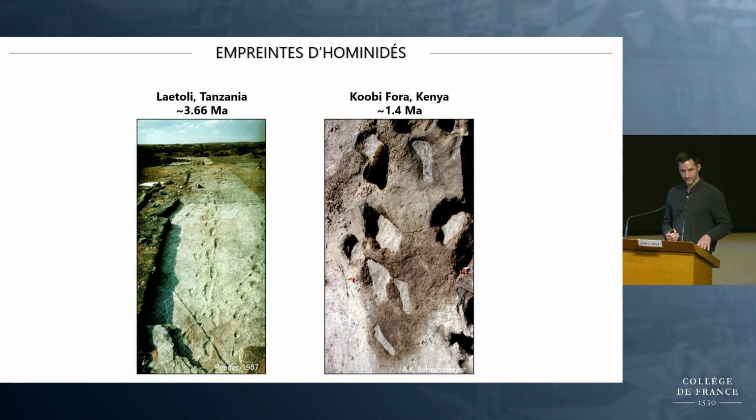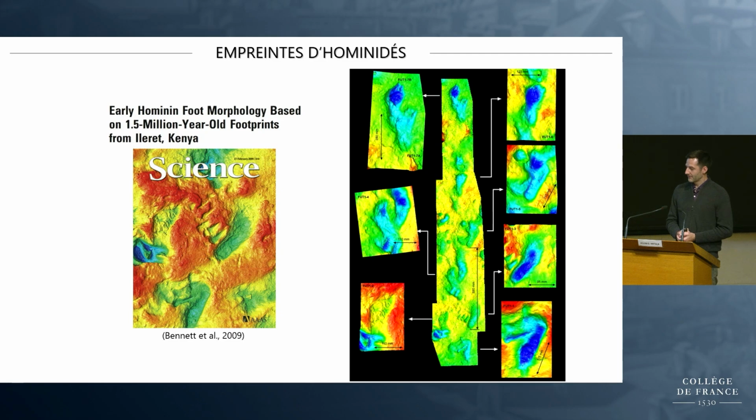For about 3 decades that followed these two discoveries in the late 70s, these were the only sets of early hominin footprints that were known that predated modern humans. Aside from one single isolated footprint that was found at the site of Terra Amata near Nice, which could be up to 400,000 years old, but there are some questions about those dates. But the quantity of evidence has really changed in the past 15 years or so.